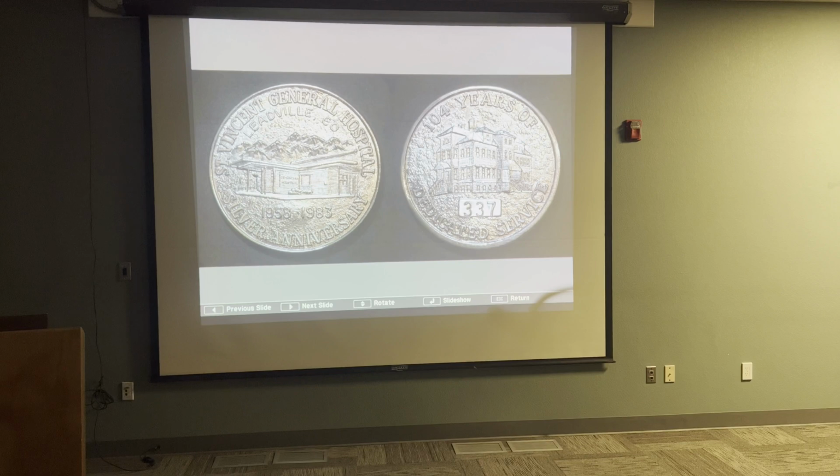There's a Leadville, Vincent General Hospital in Leadville. These are serial numbered ones. These are pretty neat. Serial number 337 indicates that there's at least 337 made. I think they probably made 500 of these. A lot of them have been melted over the years, so they're not real easy to find, but they shouldn't cost too much. If you find one, they're probably $40, $50.